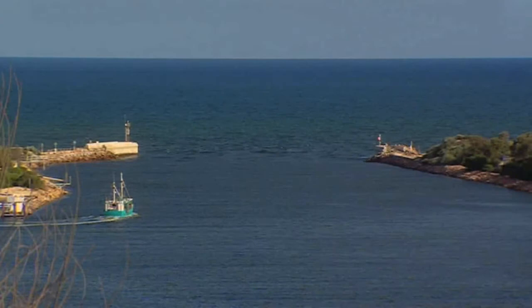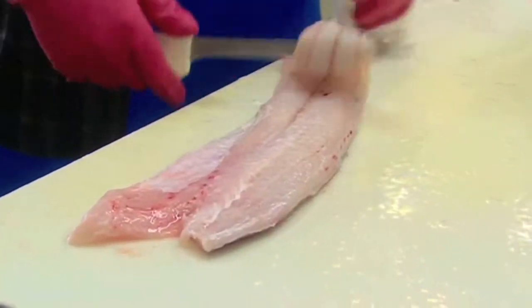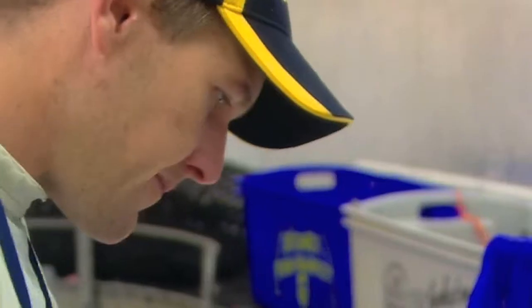And what kind of fish are we getting out of the waters here? Yeah, there's about 200 odd species in the Southern Ocean, and we get about 80 of those on a regular basis. But from time to time we get some real oddballs come in, but our main species in Lake's Entrance is tiger flathead.